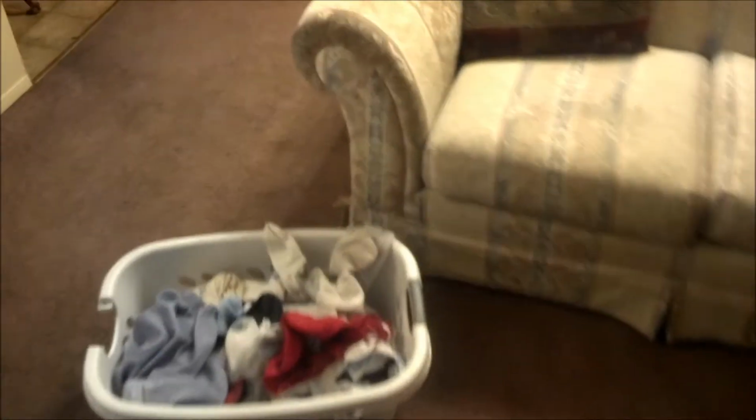Which, that there is the hub. That there is a baby book for Eli. Not much stuff in there. I guess we haven't been keeping up on it. Some towels and random. Some laundry that needs to be folded. Sorry about that, guys. Should have got that done before I did this video. Here is my neatly organized kitchen. Better than what it's been.